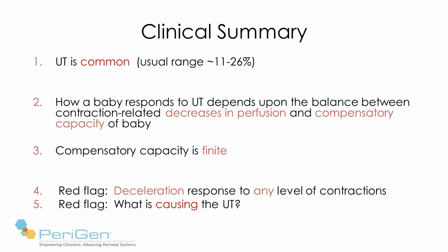Well, if it's related to oxytocin, that's relatively easy to correct. Stop the oxytocin, short half-life, it's gone pretty much in a few minutes, and the baby should recover. Whereas if the underlying cause is one of those things such as chorioamnionitis or abruptio placenta, that's different. Abruption, we can't modify its course, and it may deteriorate very quickly. So always consider what's causing it as well as what can we do about it.